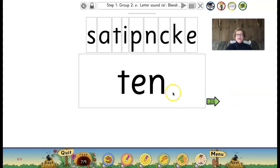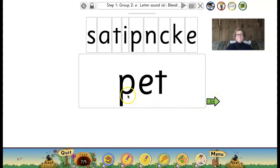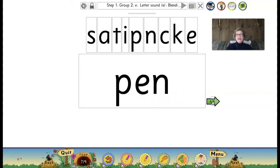Let's see if we can read another word. Oh, there's a nice short word. We can read this one. Ten. Good job. Let's do the next one. Ready? Pet. All right, now you try. Ready? What's the word? If you said pen, you got it right.